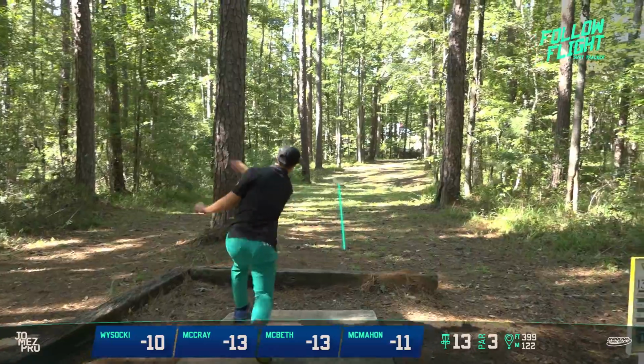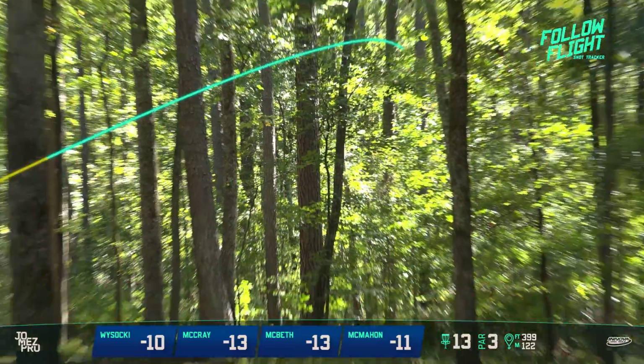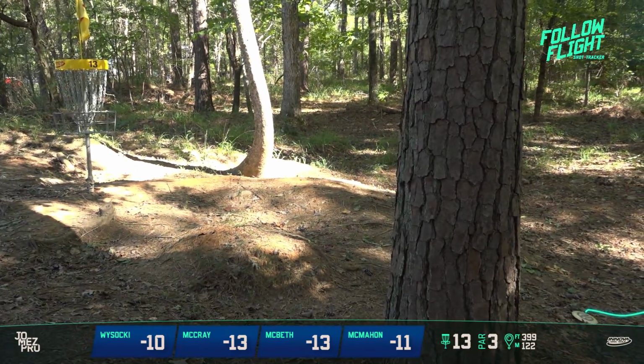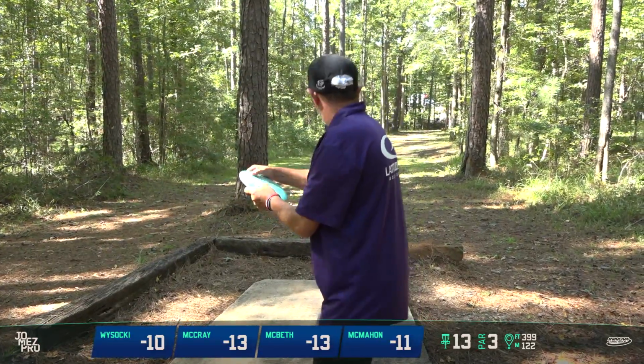Really trusting this left side here. Out of the hand, I honestly don't like it that much, but it's obviously perfect. It's a lot wider than I would expect. I would never feel comfortable throwing that line, but no tree was ever even close to hitting the disc.